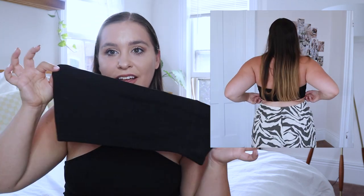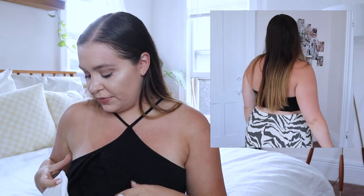And the next thing I ordered was actually a two pack of tube tops. I can't remember the last time I owned a tube top. Maybe, I don't know if I ever have. I know I've worn strapless tops, but nothing that was strictly a tube top. But this came in a two pack for $9.99. So I got a black one and a white one.